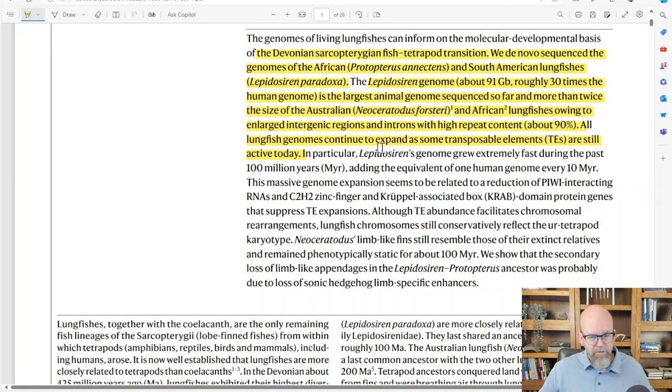Well, in this case, it appears that lungfish have continued to increase the size of their genome. And they think it's due to transposable elements that are still active, right? Transposable elements are portions of DNA that have the capacity to splice themselves out of the DNA, or really copy themselves out of the genome in one place, and then insert themselves into another position in the same genome, right? Inside the same cell. So they have the original sequence, and then they've made a copy of that sequence and placed it somewhere else. So if you have a 1,000 base pair transposable element or 1,500 base pair transposable element, and you move it somewhere else, well, now the genome is that much larger.